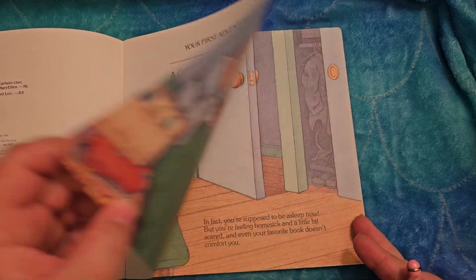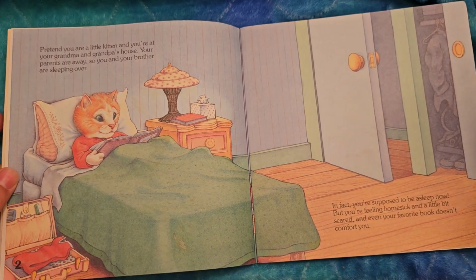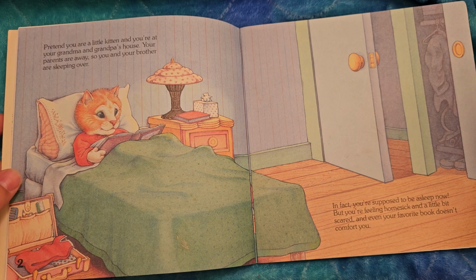I'm going to skip that page. I'll show you how to use it. We're going to make a choice when it comes to the story. And then we're going to finish it. And I'll make another video with the other choice.